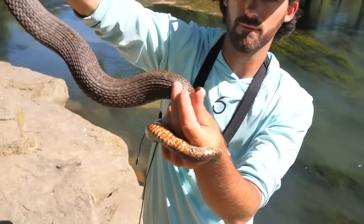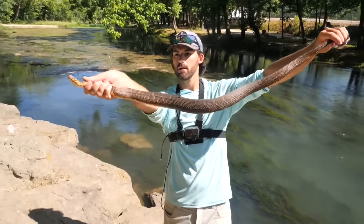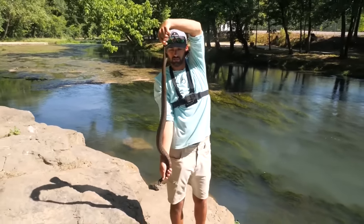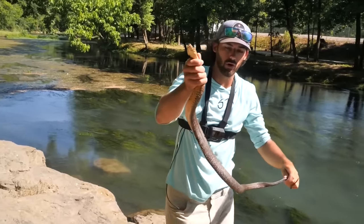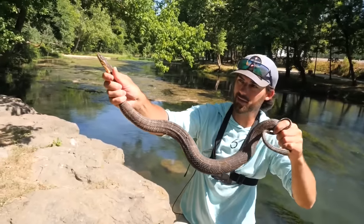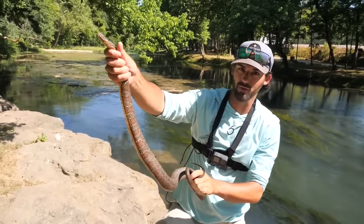Okay. Got that. Now I've got a leech on me. Look at how long he is. I know, he is massive. Like, for perspective, look at this. That is 3 feet easy. And these snakes don't get super large like rat snakes or racers, but that is just so cool. What an epic way to round out the fishing trip. That's amazing. Yeah, that's awesome. I can't stop looking at him.